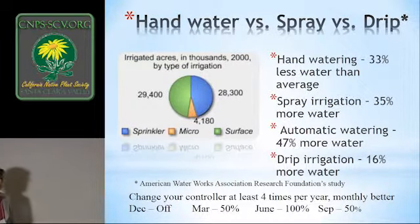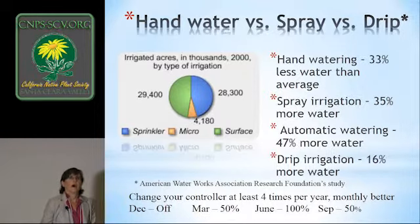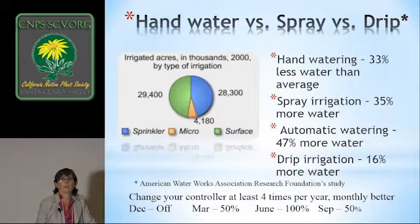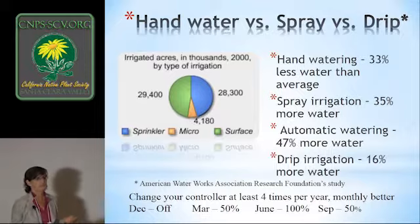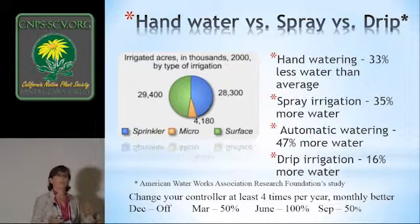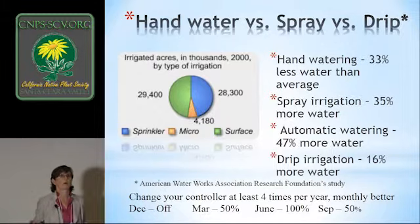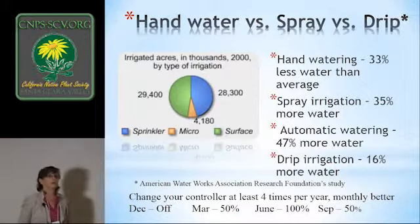Okay. This was a really interesting study. So I'm here to talk about irrigation. And the question we should always ask first: do I need to irrigate? Yes and no. So we'll talk a little bit about that. But there was a study that the American Water Works Association did. They did a survey of U.S. residents, and they figured out an average amount of water they were using for landscapes. And they found that people who hand watered used 33% less than average.